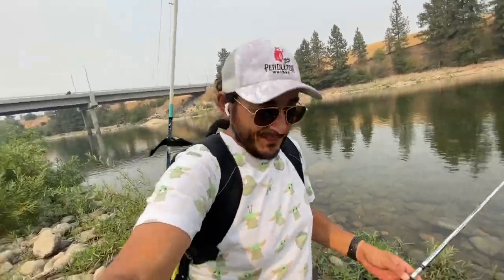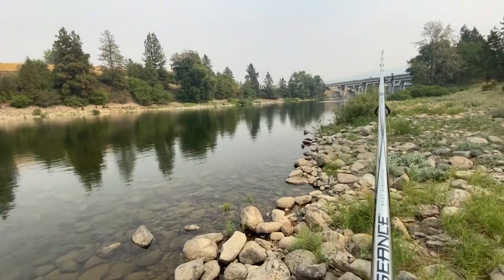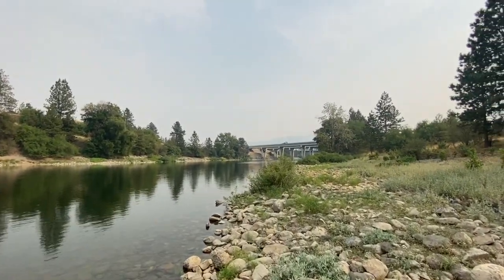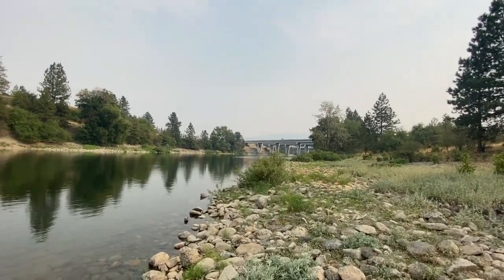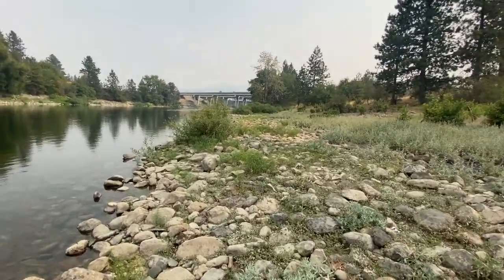Alright, we're moving up. The end goal will be probably up there at the bridge. That's probably as far as we'll go for today. And we'll probably explore the spot more.